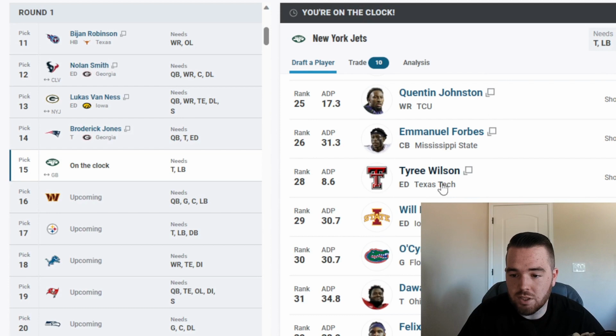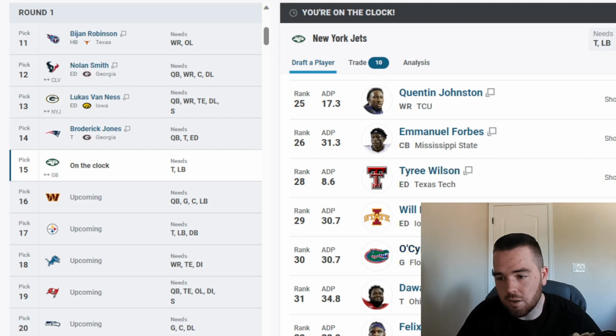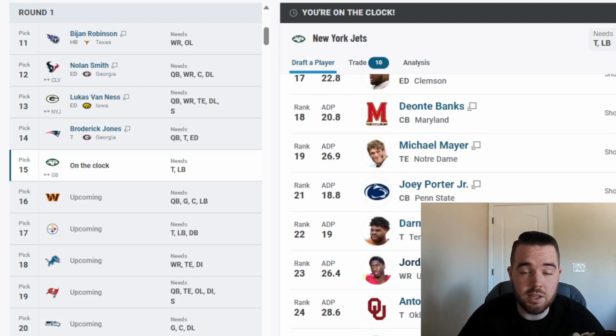Somehow Tyree Wilson's on the board. I don't know where PFF messed with their mock draft simulator. For some reason, Tyree Wilson dropped to 28th. I would be willing to bet a lot of money that Tyree Wilson is a top 10, if not top 5 pick in this draft. So for sake of, even though I like to just run by what the mock draft gives me, I'm not going to pick Tyree Wilson here, even though obviously I think Tyree Wilson would be the home run pick if he is here at 15.